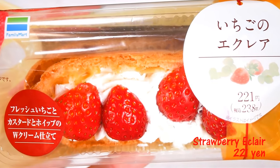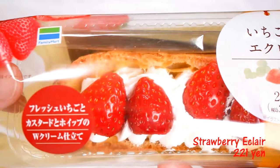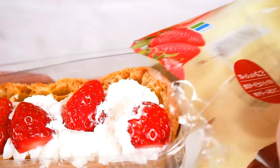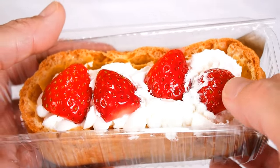The next one is Ichigo no Eclair, strawberry eclair. 221 yen. Yes. Without tax. Without tax, yeah. And this one says there are fresh strawberries and it has a double cream, which means they use custard as well as whipped cream. Wow. Okay, let's open it up. Wow. I like how it's presented.